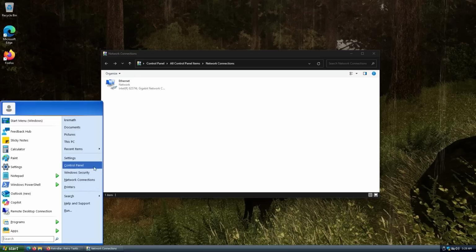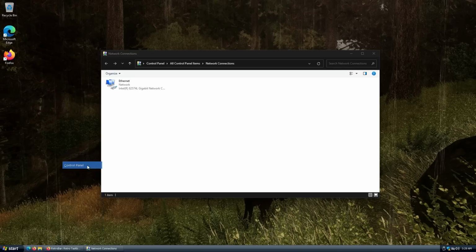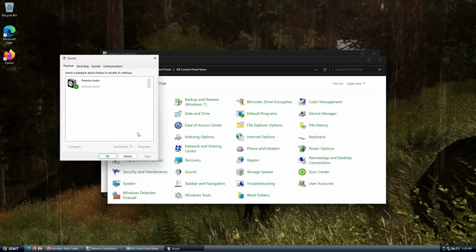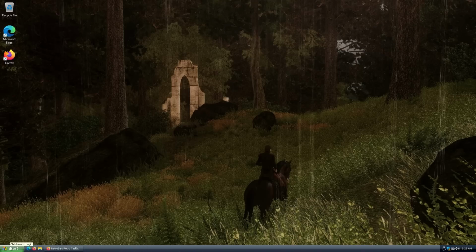So having these things, and I can pin other things here to the side panel, go to the old school control panel if I want to, go to the old school sound devices right here if I wanted to. So having these workarounds, it feels weird that we have to do this. And I'll end with this.